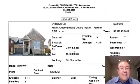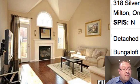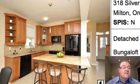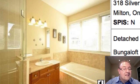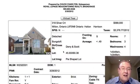Silver Court 589, and it's a bungalow with a loft. It's a Mattamy home, and we've seen the same model as this one sell for a lot less than this. So it's a little concerning how high they're listed, but this one does look better than the previous sale. I think it's more desirable, but still, the last one was hovering a lot closer to the 5 than the 6 mark. So let's see what happens.